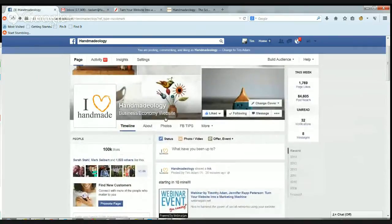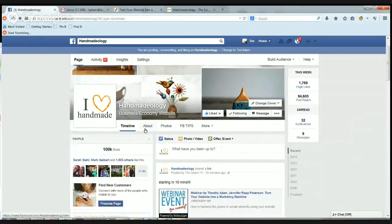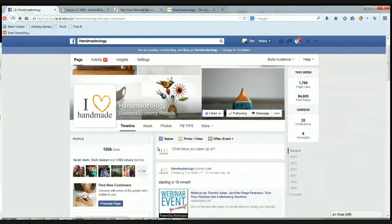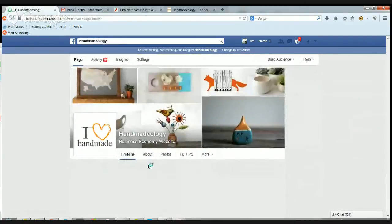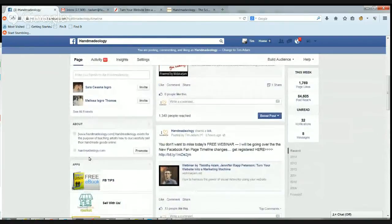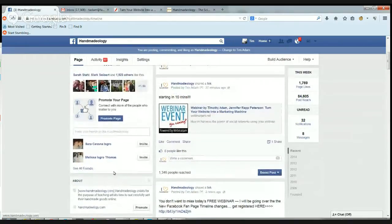The other things that are changing, as you can see, is we've got some buttons here, like messages. If you don't have your messages on, that won't be there. And then we've got the about. Before, we had a space where we could have a link to our website right on the front. It was right underneath our profile image. Now it's moved down a little bit. You always want to have a link.